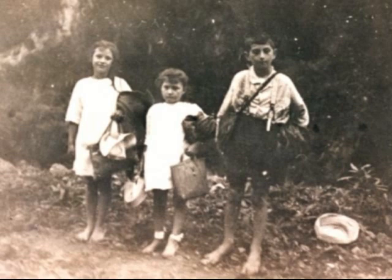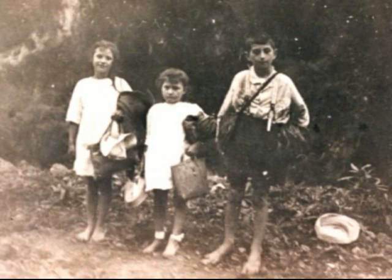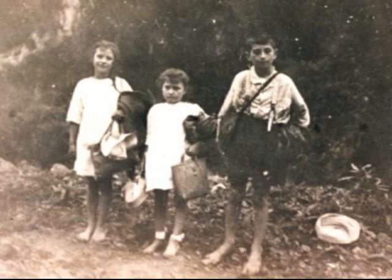So that's where their photo was taken, and that was apparently taken by a travelling photographer back in the 1930s. So even then there were photographers starting to do the rounds and take pictures of people, sort of candid snaps and that sort of thing.